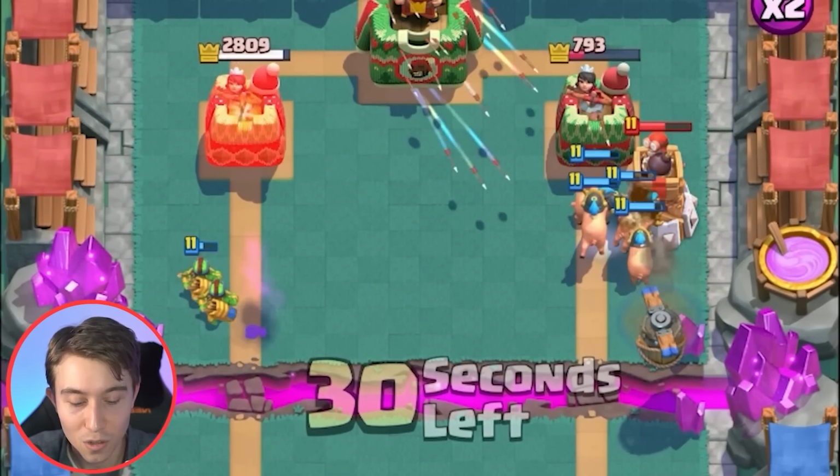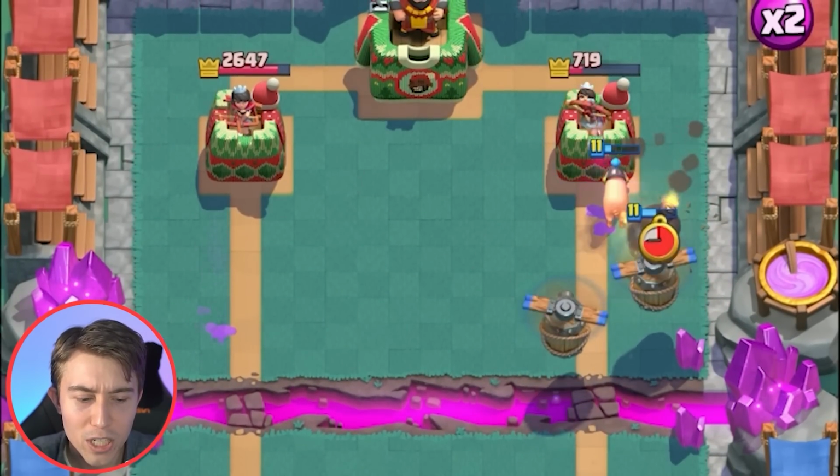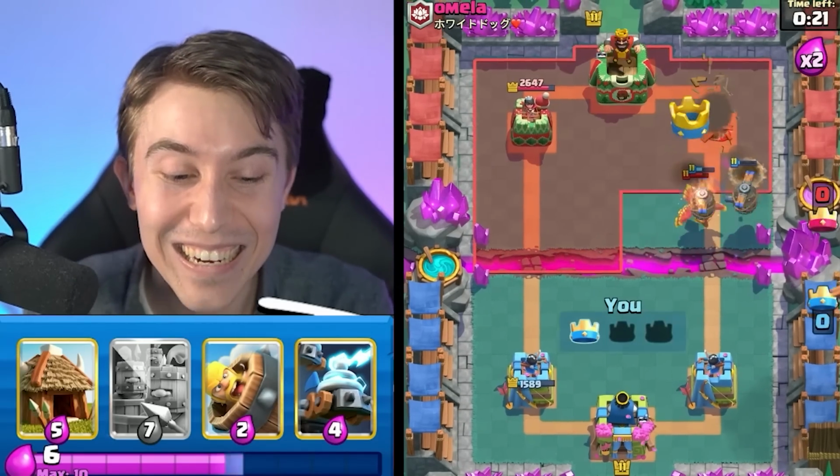We know for a fact that he's going to lose the Bomb Tower. I can go for another Fly Machine here. He's probably going to go Giant Skeleton, but it'll probably be too late if I had to guess. Yo, let's go! That's incredible.